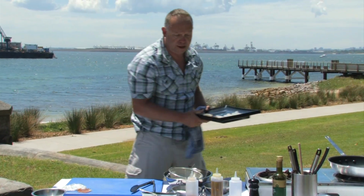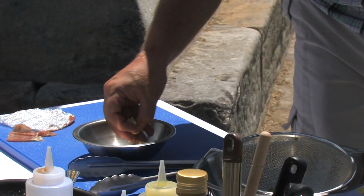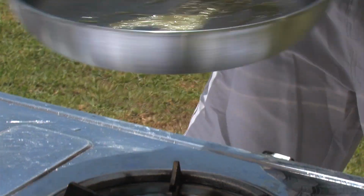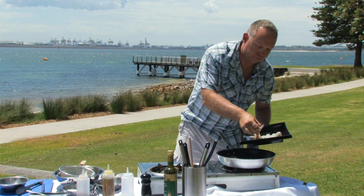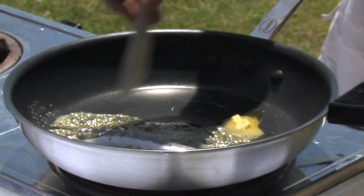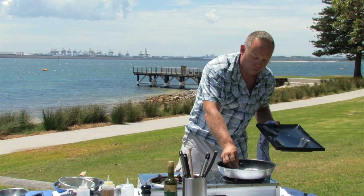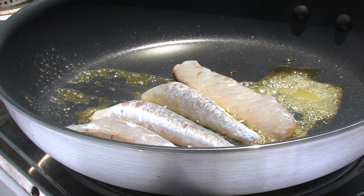Now we're going to cook our fish. Oil goes in. I'm going to put a little bit of butter in here, just a little bit for our fish. With this fish being a white fish, it doesn't take long at all to cook. So in go our tails. And as I say, we don't need to season the fish, it's just come out of the water, so it's absolutely superb.